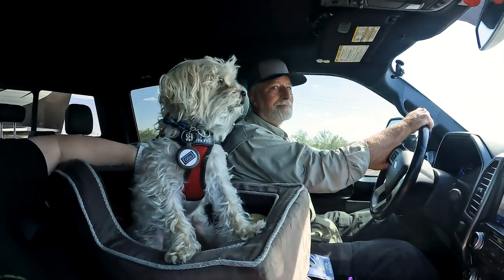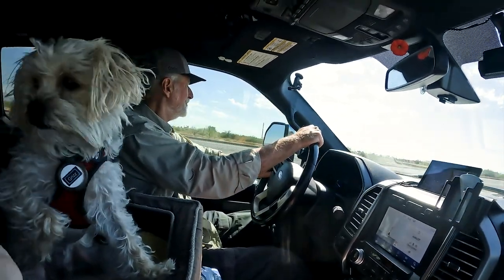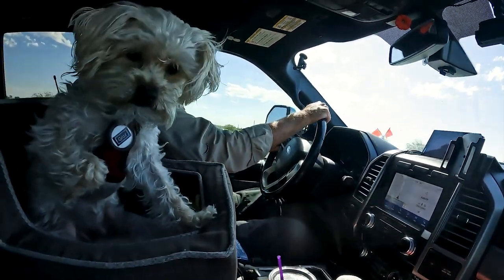This week, we're moving back to a larger park with more amenities, and Grizz is keeping a watchful eye on everything like he always does.